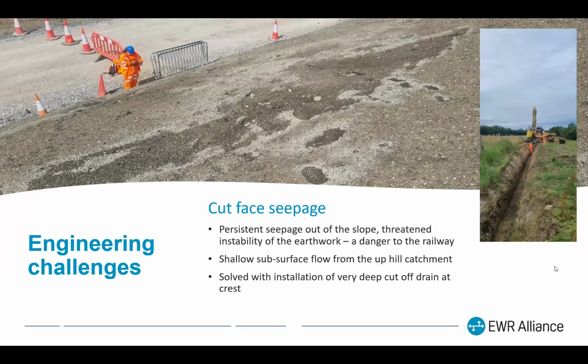Another one, we had a seepage in a cutting slope. Persistent, wouldn't go away. It was threatening the stability of the earthwork, so we clearly couldn't leave it because Network Rail would never have accepted it. And we deemed it to be a shallow subsurface flow from the uphill catchment, which goes back quite a long way from the top of the cutting. So we didn't do anything too clever. We just dug a big ditch, basically, filled the bottom half with gravel and constructed a cutoff, which then went into the track drainage a bit further up.